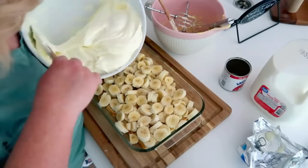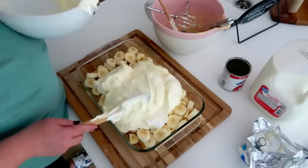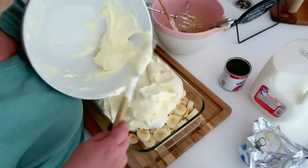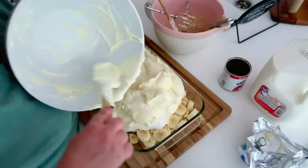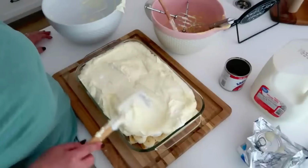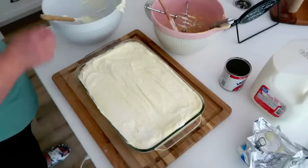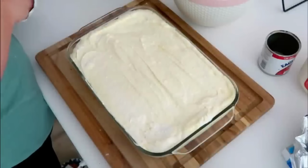And then you're just going to go ahead and top this on top of all of your bananas. It does make a lot of puddings, so just make sure that you are careful as you're putting this in, and then spread it out across the top of your bananas. Get it nice and into an even layer, definitely not thin.